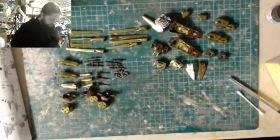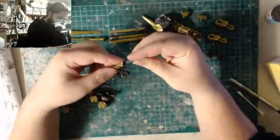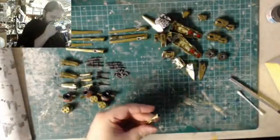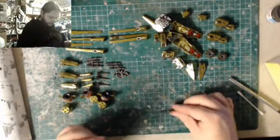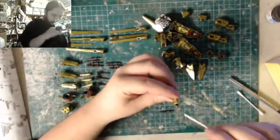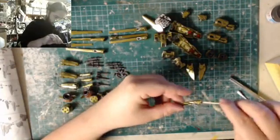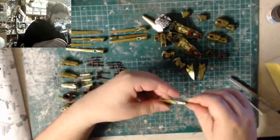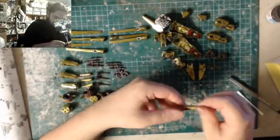All right. That's all good. Now these are pretty straightforward because they snap in like so. But we'll just add a bit of glue on the inside, just to make sure they stay. That was a tad too much glue, but whatever.